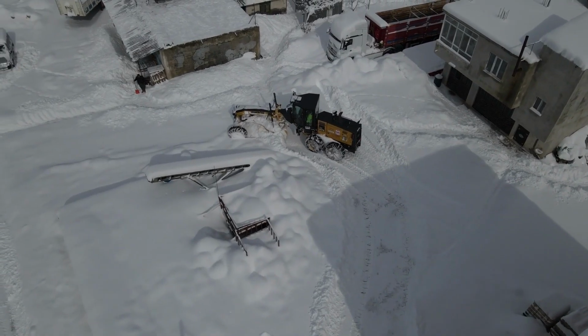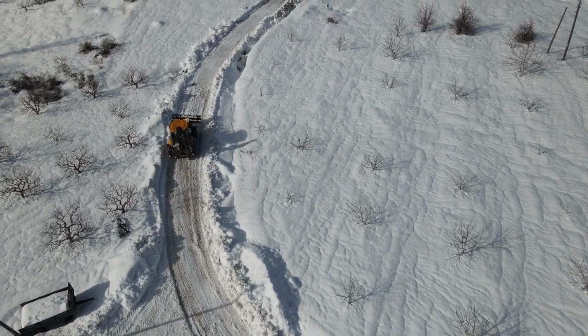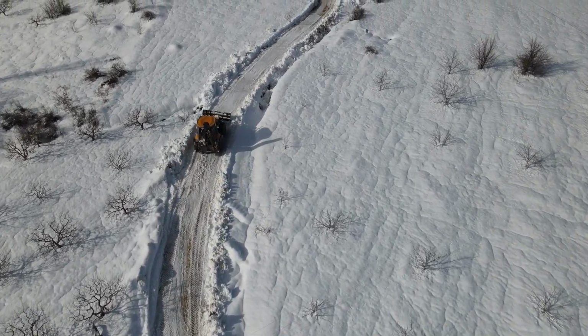Now you're going to hear me say that in most subdivisions. I rarely hear a complaint about snow plowing. Overall, they do a really good job just in general. And so let's talk a little bit about the trails.